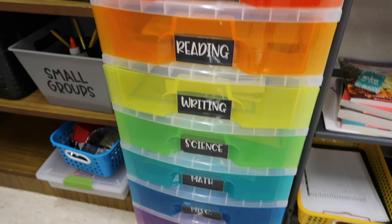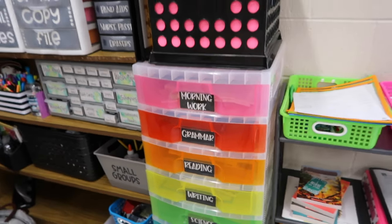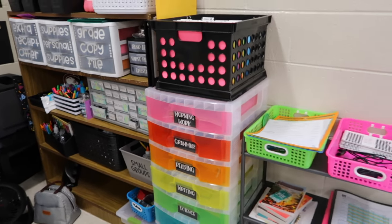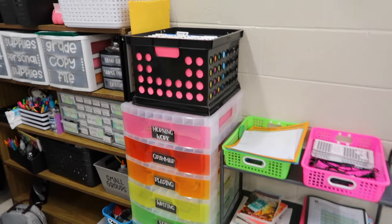I do not do a Monday through Friday drawer because sometimes we use the same copy multiple days. Sometimes I don't have any copies for that day, so I found it easier to have the subject drawers instead.